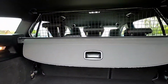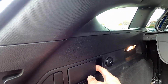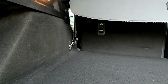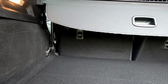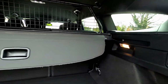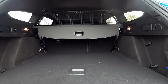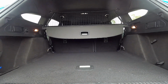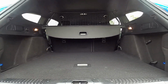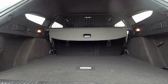But yes, in the boot we have, as you can see, this handy feature. So if we pull that, it should fall down, but because the seatbelt is locked in, it's not. But you get the idea. You pull these down and then you can lie all the way flat, and then if you've got, I don't know, trips to the tip that need doing, you can easily get all your rubbish in the back. Or if you're going on holiday and you need that extra space for suitcases and whatnot, you can get that in as well.